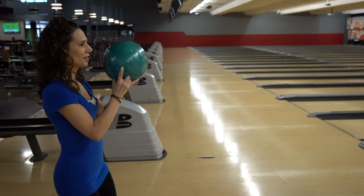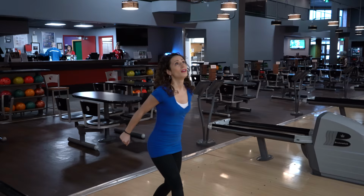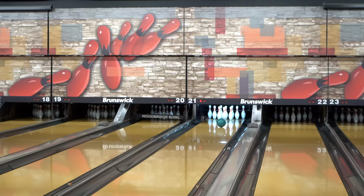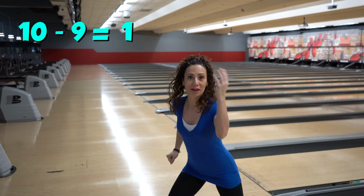Wow, that's a better one. Minus seven is three. We got 10 pins. Let's see what we can do, how many I can get down. What do you think? I'm gonna get them all. Here we go. Oh boy, here it goes. Oh! I got nine. I have one left. 10 minus nine is one. Let's see if I can finish it up. Come on.